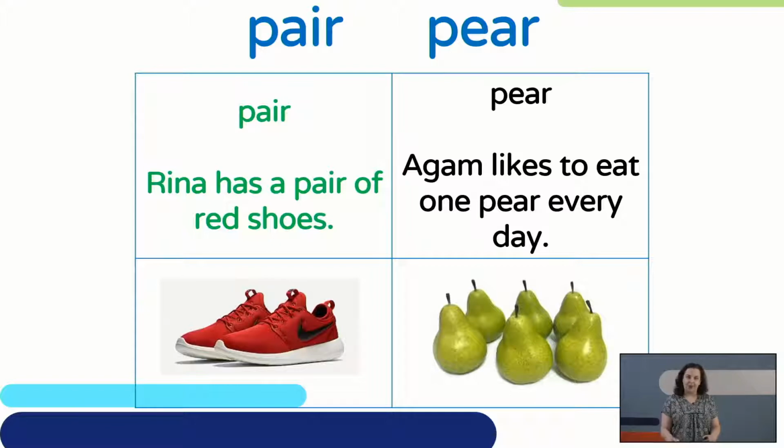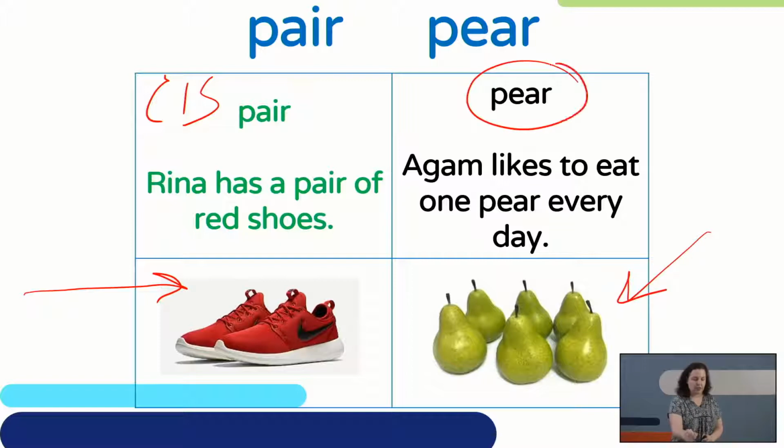Pair and pear, more homophones. Pair, Rina has a pair of red shoes. Pair is a zug. Here it's zug, and pear like this is the fruit pear. Agam likes to eat one pear every day. One pear every day. These are pears, like this. P-E-A-R is the fruit, P-A-I-R is zug.